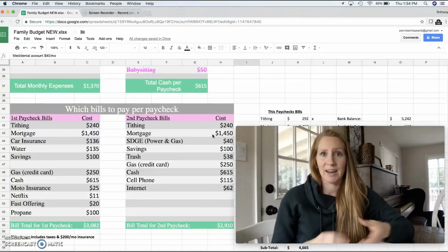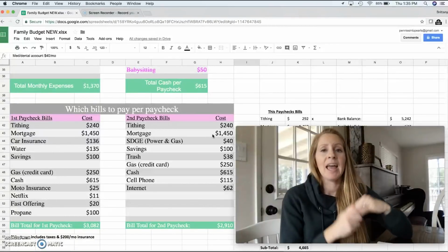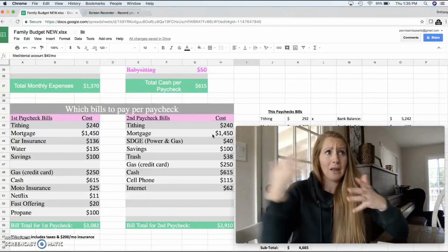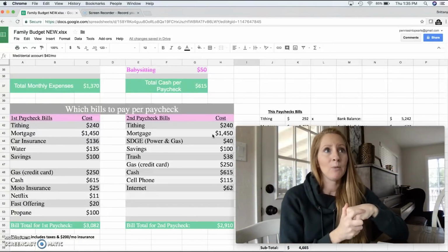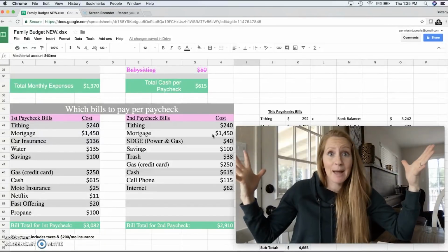Now, it's not going to happen next year because we're not going to be going into debt for it, but we're going to save up the cash to make all of these cool things happen. Like we want to do this crazy remodel on the house. We can make that happen. We want to go on a really fun, exciting family vacation every year. We can make that happen.